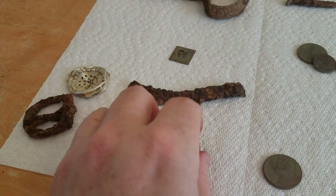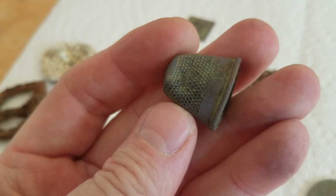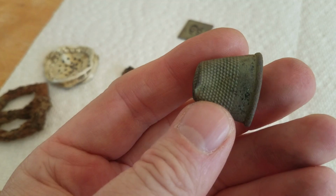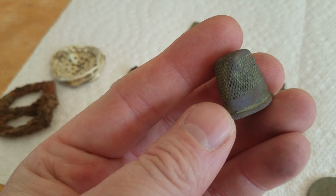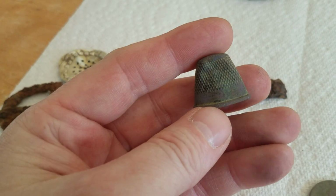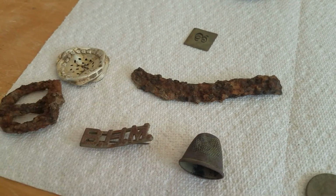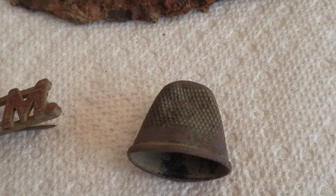And the find of the day for me was this thimble. It is just a simple thimble. I don't know what it's made of. I don't think it's aluminum. Not 100% certain. I did not try it with a magnet to see if it's a steel thimble, but I love thimbles. These are those things that connect you with individuals. They put you in contact with a time that has passed us by and individuals that are no longer here. And I love that kind of stuff. So really excited to have this.